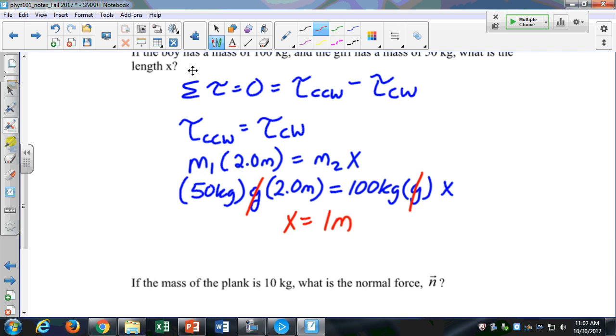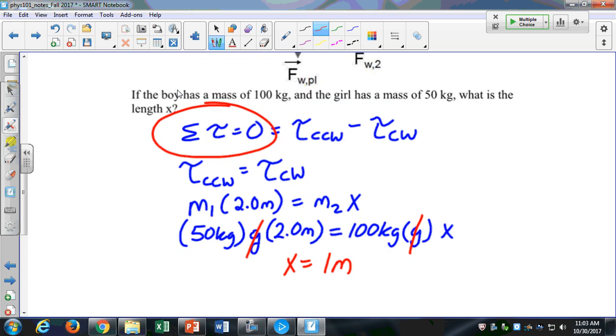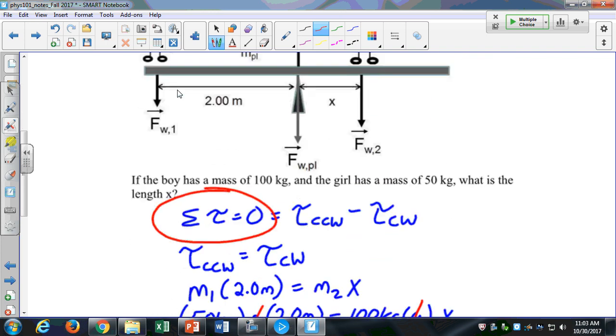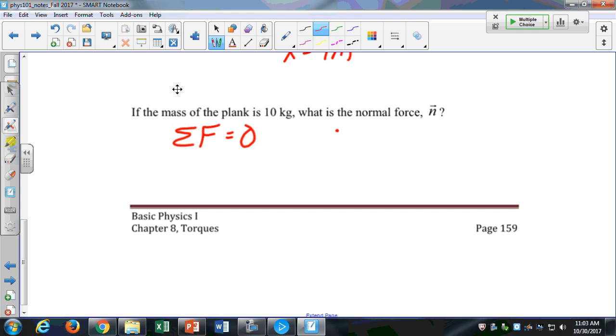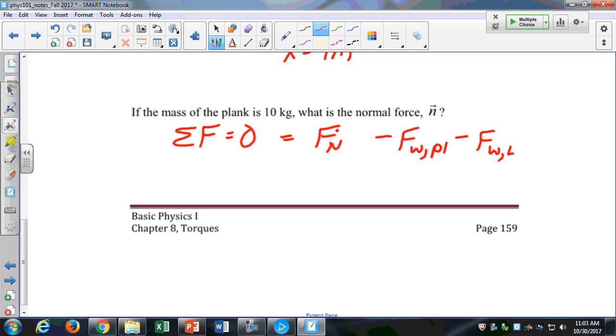Now, in addition, if I want to know what is the normal force, here I considered the sum of the torques. But to find the normal force, I have to consider the sum of the forces, and they have to equal 0. So let's look at the forces that I have involved up here. I have one force that's pointing upward, that's my normal force, and then I have these 3 forces that are all pointing down. And so I'll sum up those forces. The normal force minus the weight of the boy, the girl, and the plank equals 0. So the normal force is equal to those weights.